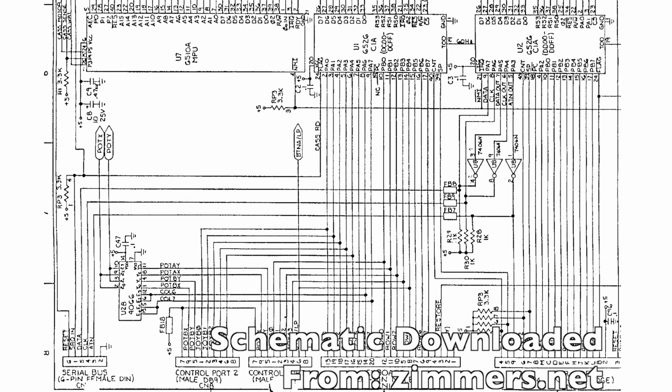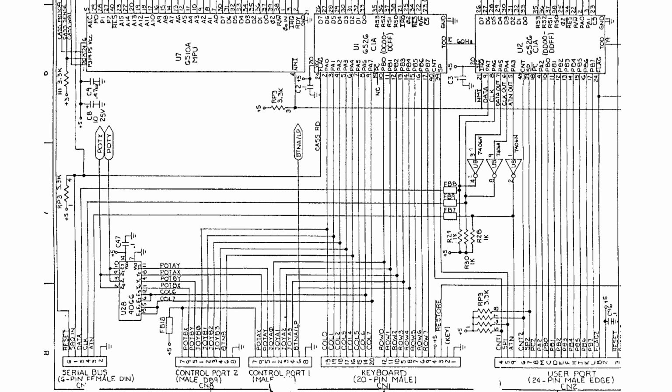Here's a Commodore 64 schematic I grabbed from Zimmers.net. As I mentioned earlier, all of Commodore's 8-bit consumer computers were IEC compatible, so I could have looked at any of their schematics. The C64 is familiar to most folks, so I chose to use it as an example. There's no other reason.